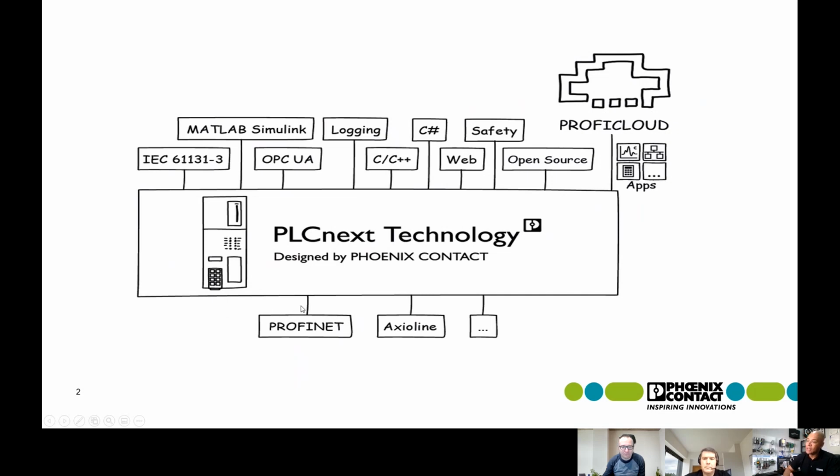On the hardware side, we can obviously connect to industrial networks such as Profinet. It can also be an Ethernet IP device. It can talk Modbus TCP, Modbus RTU, CAN bus, Interbus.